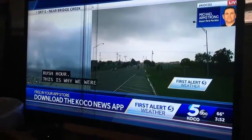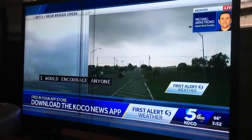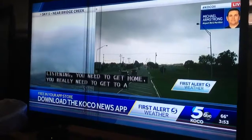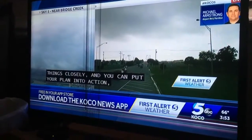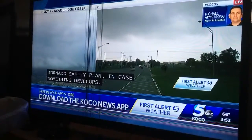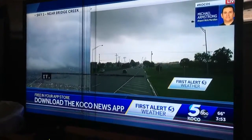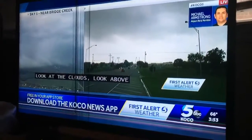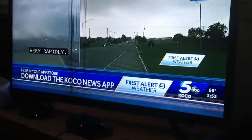So I would just encourage anybody who's listening, you need to get home. You really do. You need to get to a place where you can monitor things very closely, and you can put your plan into action, your tornado safety plan, just in case something does develop. We don't have a tornado yet, but just looking at the shear in the atmosphere visually, you can see it, and anybody who's out there, you just look up at the clouds, and you're going to see the clouds just streaming from south to north very, very rapidly, and that's the type of motion that we don't want to see whenever we have storms approaching us.